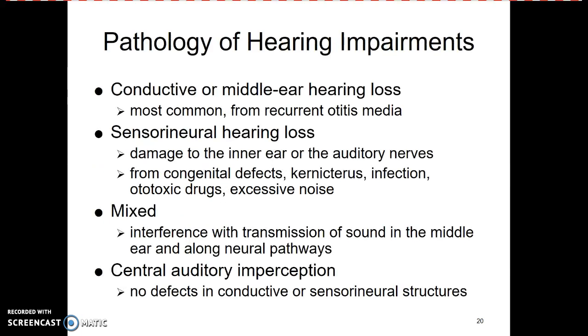So the pathology of hearing impairment, we have several different types. Conductive happens in the middle ear, and if you remember, that's where those bones are that are supposed to vibrate, right? This is our most common type, and it comes from recurrent otitis media. You should have air in that middle ear, and it fills up with fluid if it's serous, or it can be pus if it's purulent. But either way, it interferes with that vibration of the bones in the middle ear, and so a child's not hearing normally, which makes them not able to speak normally either. They don't learn normal speech.